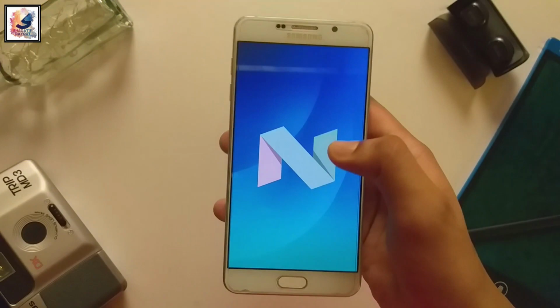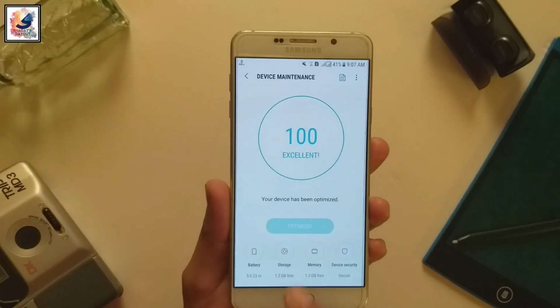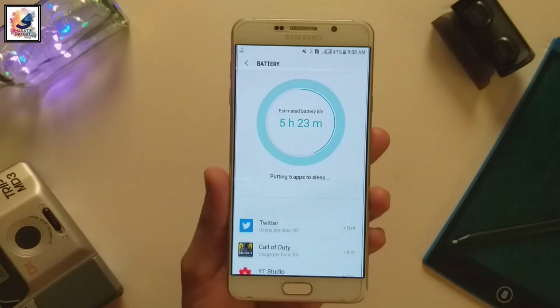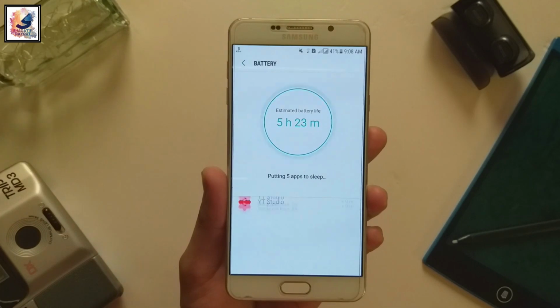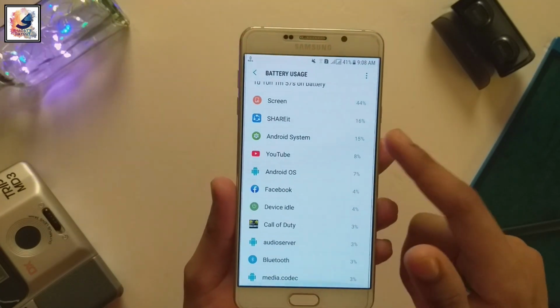The Galaxy A7 2016 runs Android 7. The phone comes with 16GB storage and 3GB RAM. It is powered by a 3300 mAh battery, and this phone also supports an 18W fast charger.